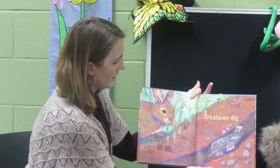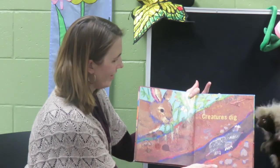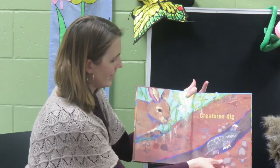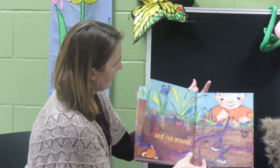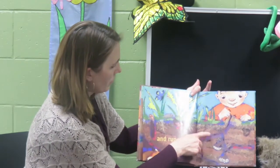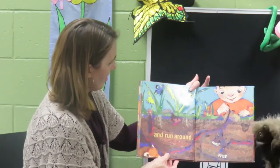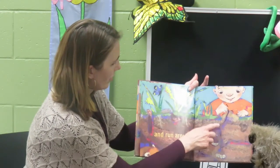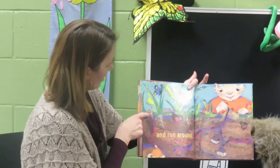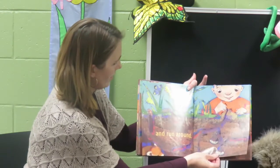And it says creatures dig. Do you know what kind of creature that is? Looks like my friend the mole. That's right. It's got those great digging claws and that digging nose. All right, let's see what else. You see what those are? Looks like they're little guys. Ants, I think. They've got all their little rooms that they do special things in. And this looks like another bug, crawling out of the ground. There he is.